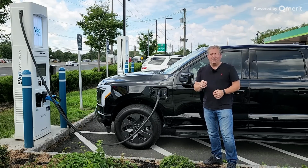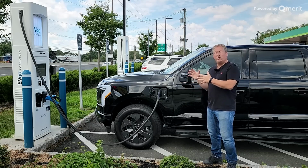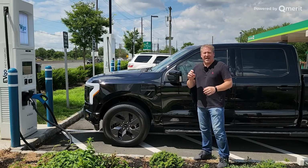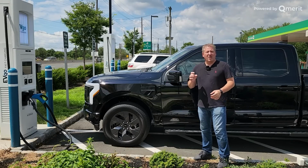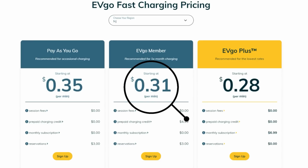So let's talk a little bit about what it would cost me to charge here in New Jersey. Now in New Jersey, I have 3 different pricing options. Option 1 is the non-member option, and that's pay as you go. I can pull up to the station, pull out a credit card, and use the station. For that, I pay 35 cents per minute of charging. Then there is the EVgo member, where you pay 31 cents per minute, so 4 cents per minute savings.